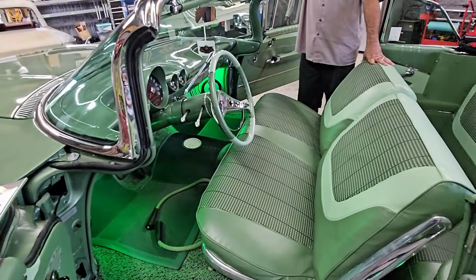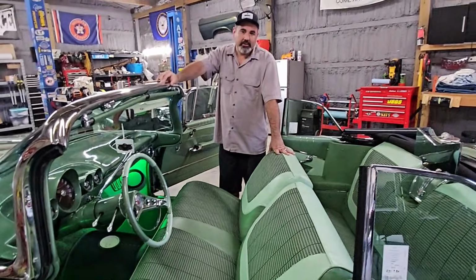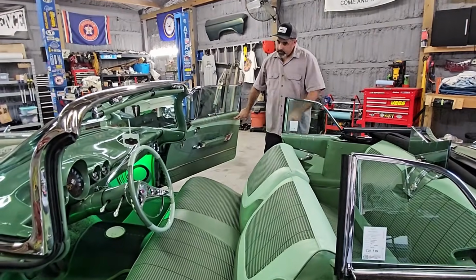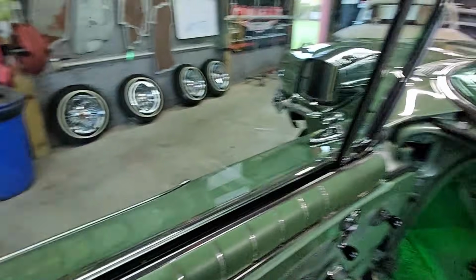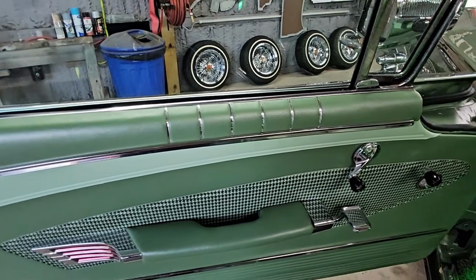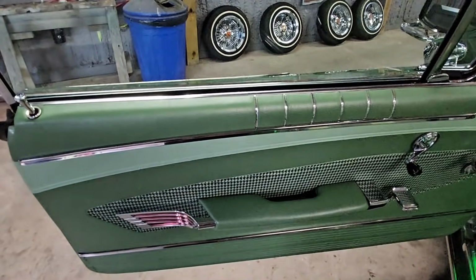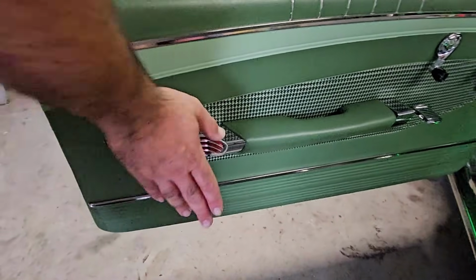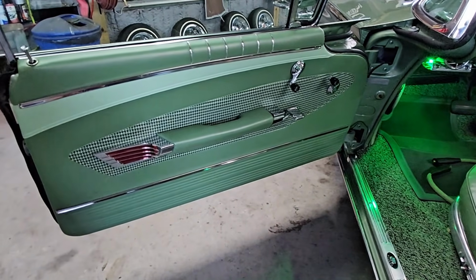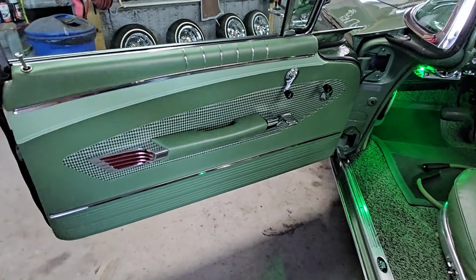The pre-assembled door panels are flawless. I polished out the stainless here, same on that door, and I sent them to her, and she had her team install them in the door panels for me. We got new reflectors, new end caps, new door handles, all new window cranks, new sill plate, new carpet, obviously.